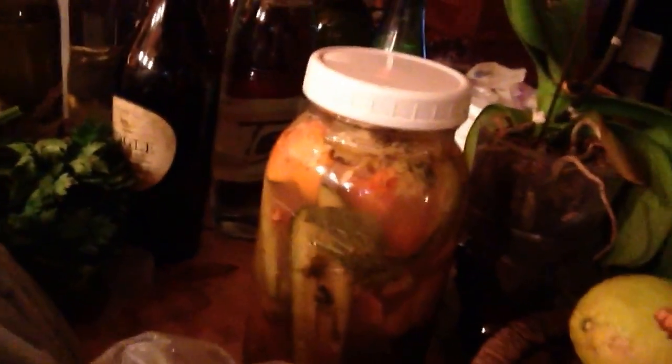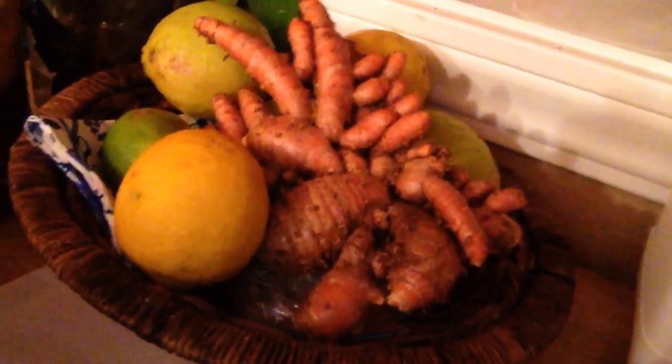And I've got my fermented vegetables right there, a big chunk of turmeric, some lemons, and this is my favorite. I get these for $1 a piece, and this is arugula. And arugula is so good, and it's so spicy too. Remember, the spice is a really good parasitic cleaner.